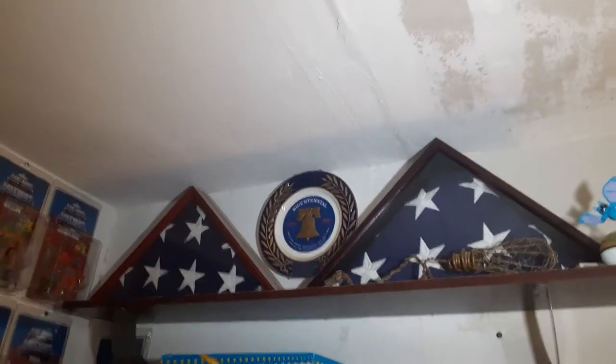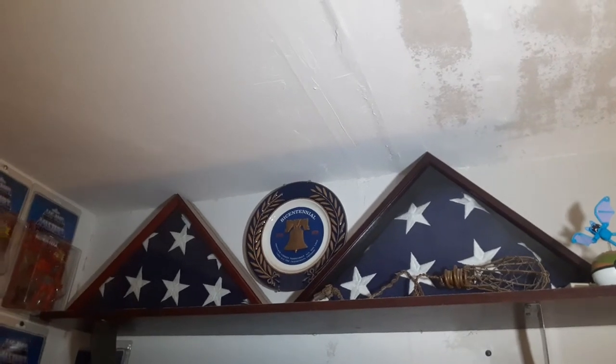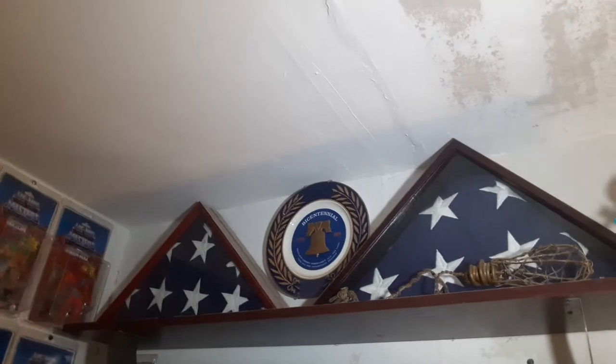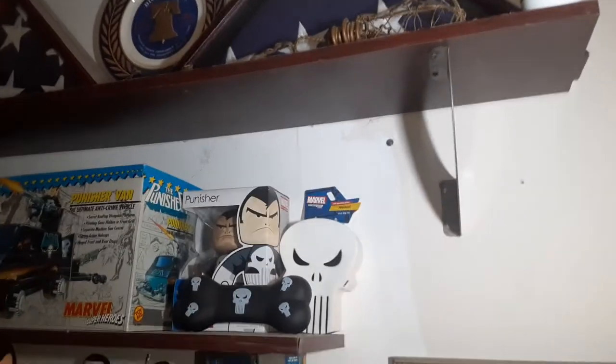So today, I wanted to showcase why I call the channel War Journal Toys, because I love the Punisher, and I'll show you some of my collection. So those are my burial flags. That's obviously not Punisher, that's Pokemon. My niece made that for me. I like bats, so that's cool. So now we'll get into the Punisher.